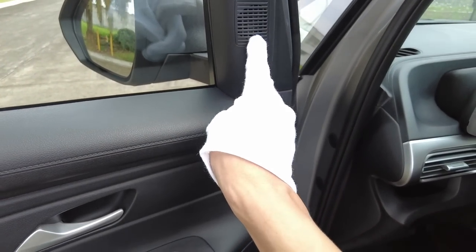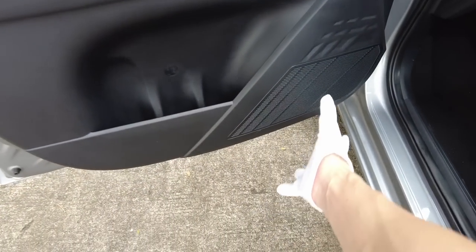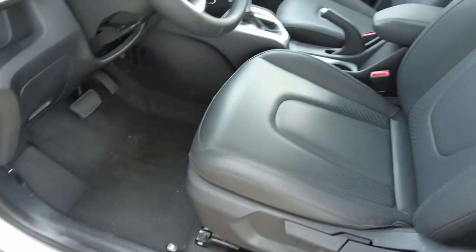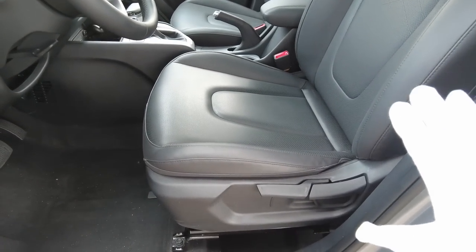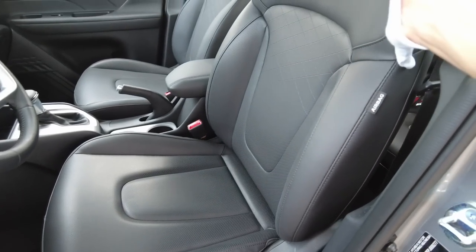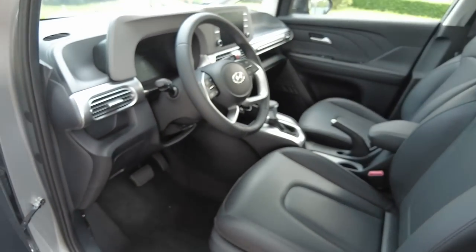Speaker here, it's real, I can see the wires. Oh, 3 bottle holders. Speaker as well. Manual seat, but with really nice leather. These are like artificial leather, but still it feels good. This top trim has airbags, side curtains, and also dual airbag in front.